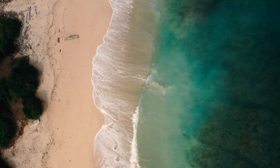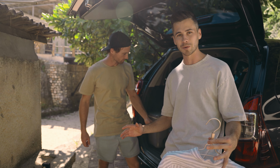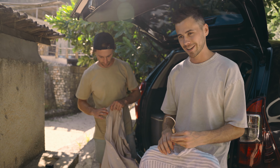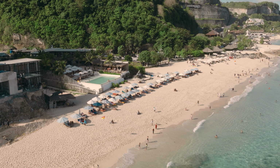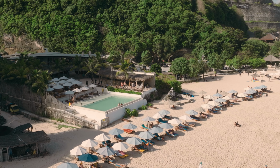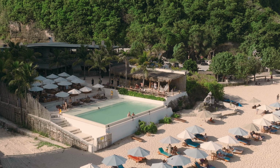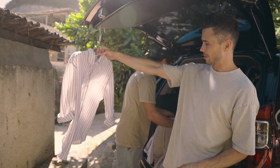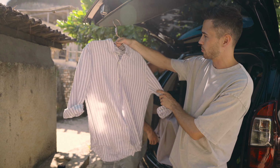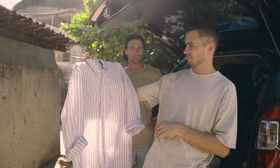Alright, so for our final stop on our Bali adventure, we've decided to change it up a little bit and do something a bit more relaxing. We're here today at Palmilla Beach Club, which is, as the name suggests, a club on the beach where you can get a sunbed and just relax, go for a swim in the pool, have some cocktails, have some food, depending what you want to do. And we're about to do a quick change and put on some linen shirts because it is such a beautiful day, and we thought we would play the part and dress up.